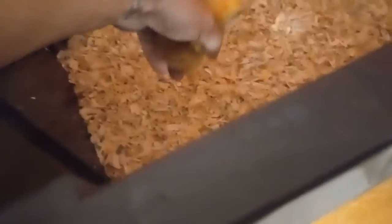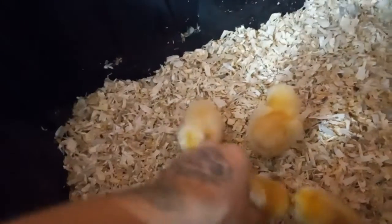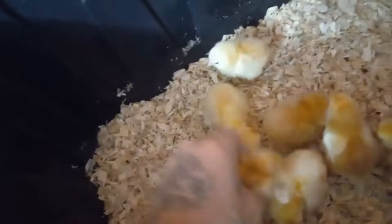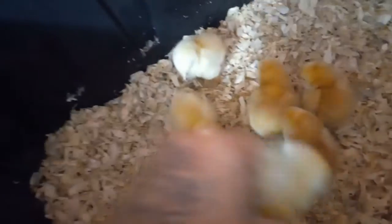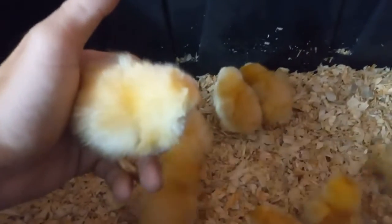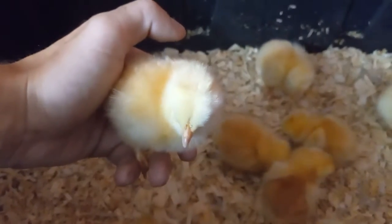All right, get them out in 1, 2, 3, 4, 5, 6, 7, 8, 9, and 10. Alright, as you can see by the size, these are babies. They ship out when they're roughly 12 hours old. So these are literally day-old chicks.